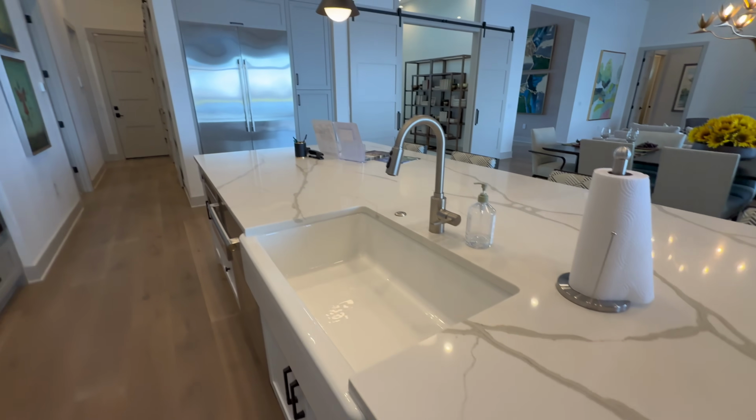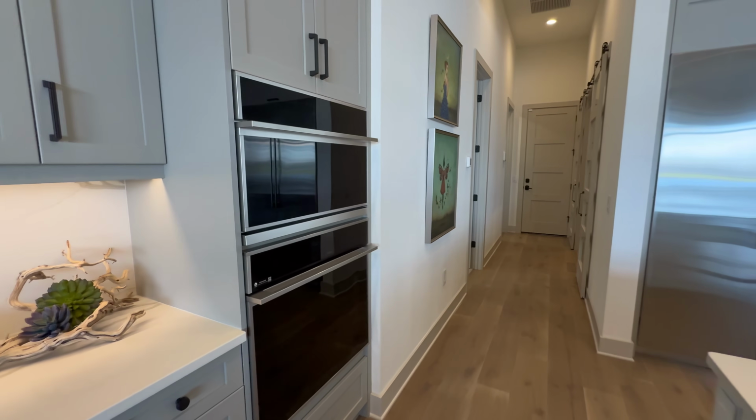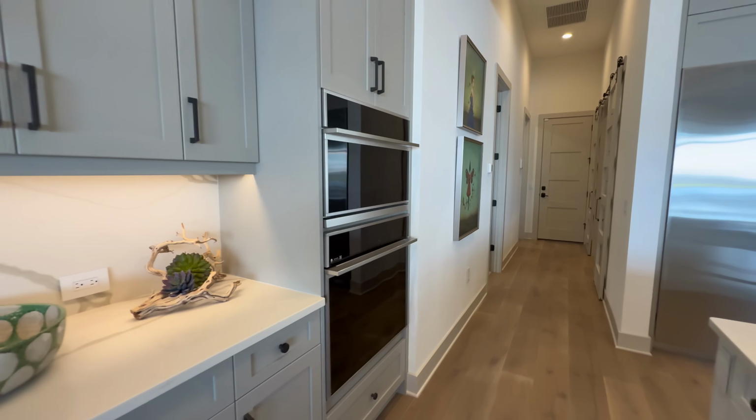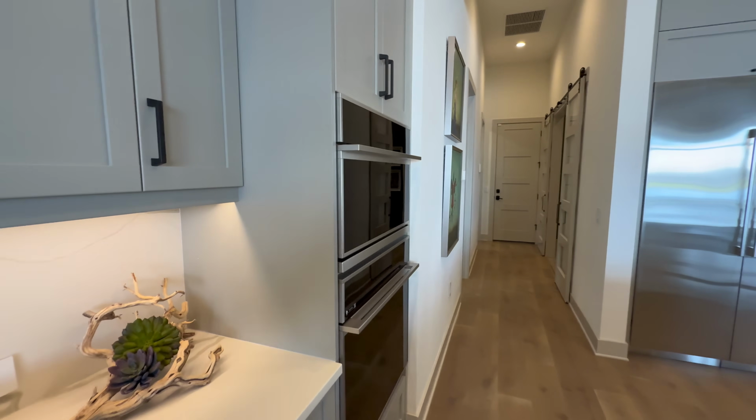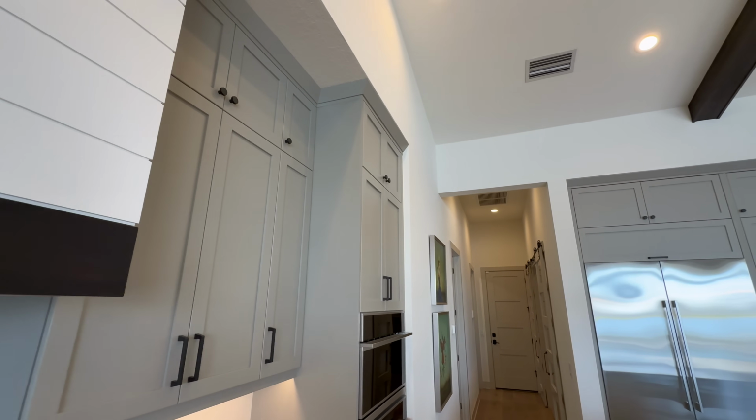And then you have the sleek, modern appliances. Over here, you got the smart appliances. You see that we have plenty of counter space that you get to take advantage of, and the stack cabinets as well.